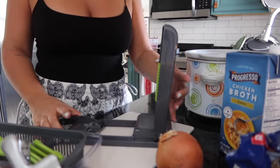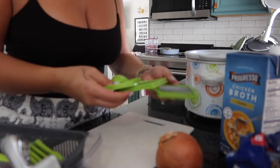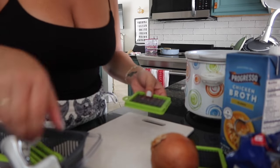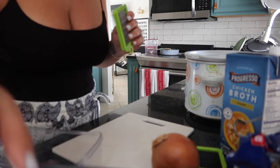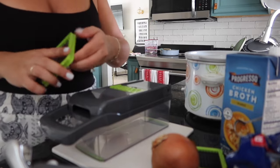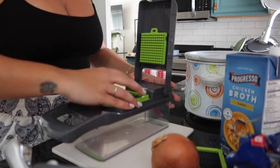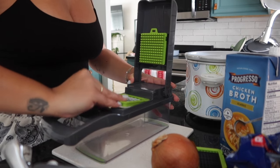You guys know I cannot live without this thing. Highly recommend. I will link it down below for you guys. I'm gonna do big chops. Like I said, could not live without this thing. This makes your chopping 10 times faster.